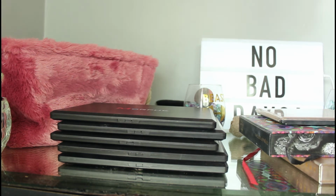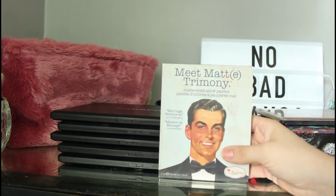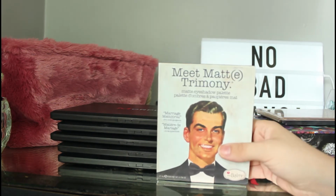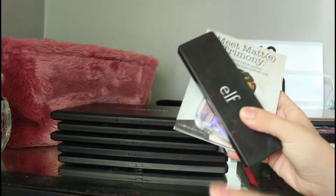I think I'm going to go ahead and declutter that elf one. So, I just decluttered 3, which this is not a main declutter video, but it's just kind of going through my collection and decluttering a few things. So, getting rid of Meet Matte, this Pacifica palette, and this elf palette.